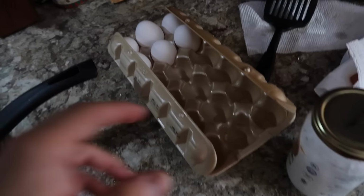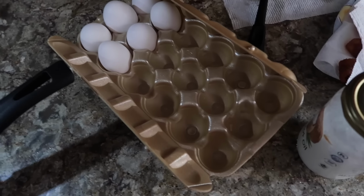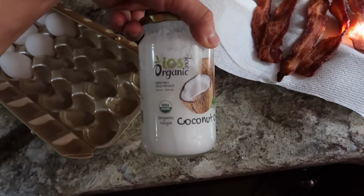Alright, so wrapped up cardio. Now it's time to make breakfast, which is just gonna be eggs, bacon, and fruit. What we're gonna be cooking up is 6 eggs. I'm doing it from like 4 to 6, maybe 8 sometimes. We have some bacon, probably use like 2 or 3 of the slices, and then I'll be cooking it in coconut oil.